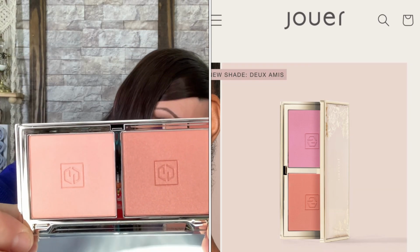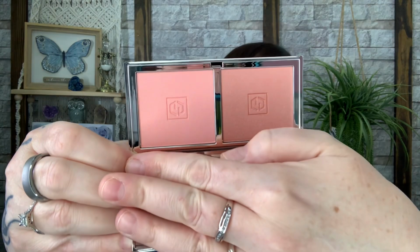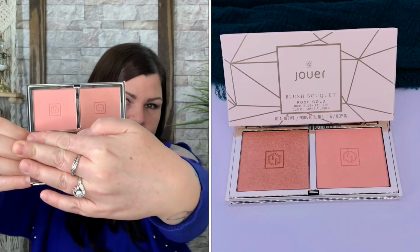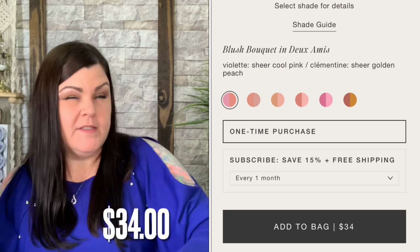I don't want to blind you. There you go. Those are really pretty colors, and I like that they're lighter colors, so it'll probably go with a lot of skin tones. But again, I don't do anything with blush or highlighter, so I'll gladly pass this down to one of you guys.